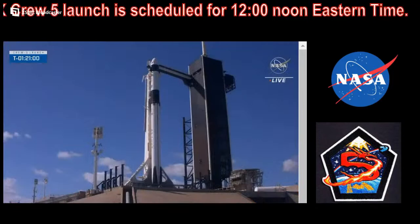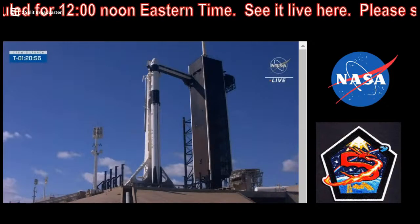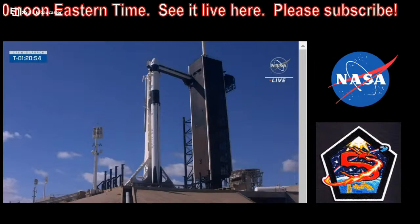There's the Falcon 9 rocket on the pad with the Dragon spacecraft atop. We've got a beautiful day. Nice skies above.